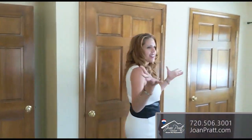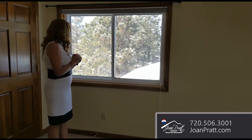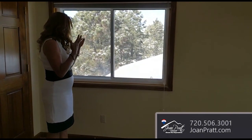And this one has the windows on the corners. You can see again the beautiful trees everywhere. So please let me know if you have any questions.